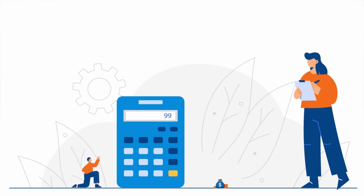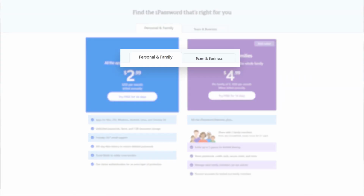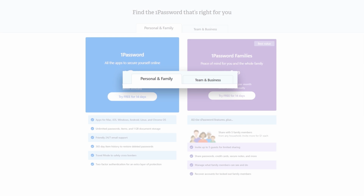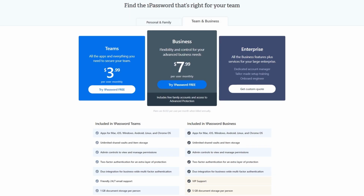However, it must be said that 1Password is quite expensive, especially when you compare it to most top password managers on the market. However, we don't think this should be surprising, given its incredible reputation and the wide range of features built into it. The plans are divided into two categories, personal and family, and team and business. The personal plan costs $2.99 per month, and the family plan costs $4.99 per month. The major difference between the two is that the family package comes with more family-oriented features, including licenses for up to 5 people.